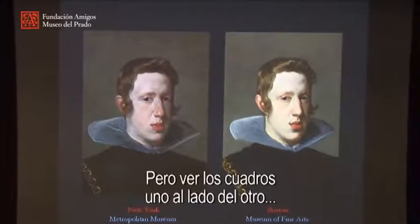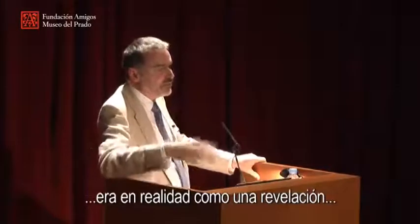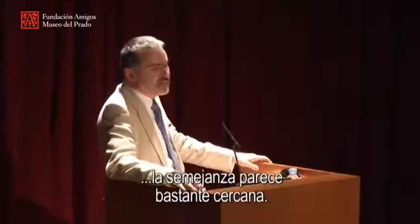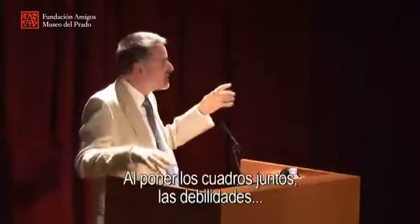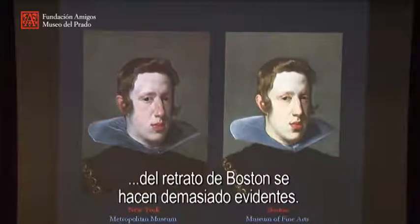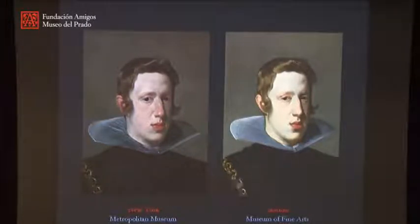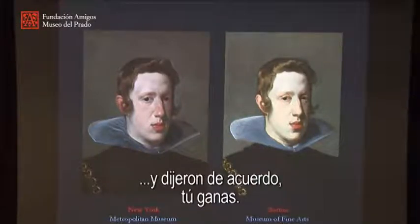But seeing the pictures side by side was really something of a revelation, because in illustration, the likenesses seem pretty close. When you put the pictures side by side, the weaknesses of the Boston picture really spoke very strongly. When the Boston curators came to see the pictures together, they walked into the room and said, okay, you win.